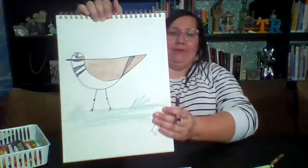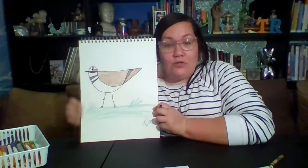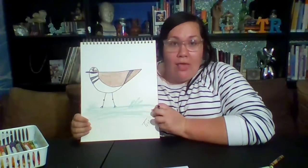So, and there we have it. My drawing of a killdeer. I hope that you practice drawing a picture of a killdeer too.